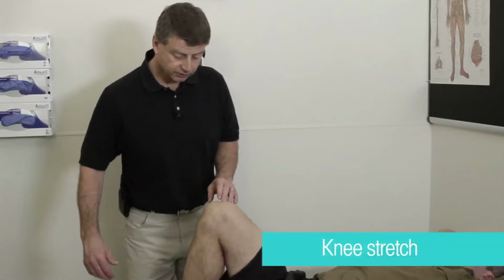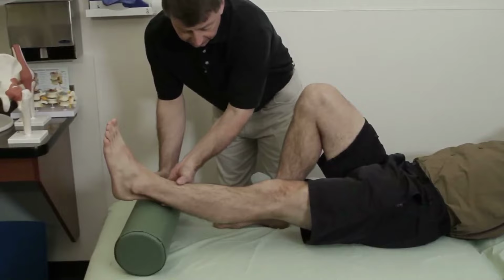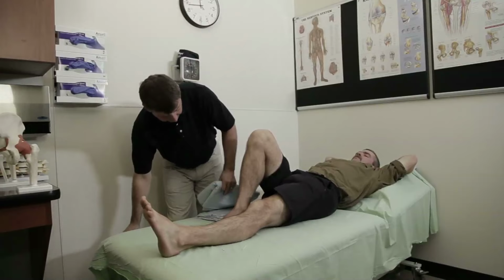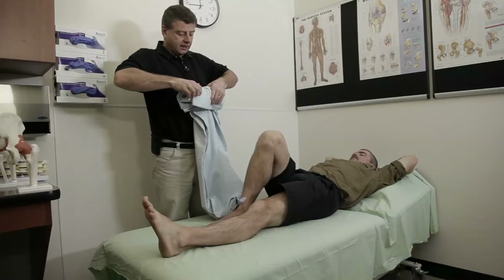This exercise is called the knee stretch in your book. What we're doing this exercise for is to try and stretch out your knee to get it straighter. What you're gonna do is take a small roll and put it underneath your ankle. If you don't have a roll, you could use a sheet or a towel and just roll it up. And then just put that underneath your heel.